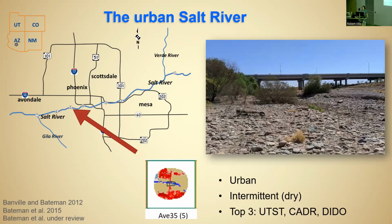So here's one of those intermittent or dry reaches. And it's interesting, common side blotch lizard, still the most common in this area, number 1. Number 2 is Callisaurus, so that's a zebra tail lizard.